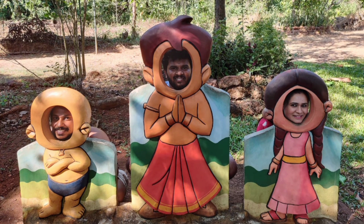So that's about it. After the Ancestral Goa tour, we shopped and bought some souvenirs and clicked pictures whenever possible.